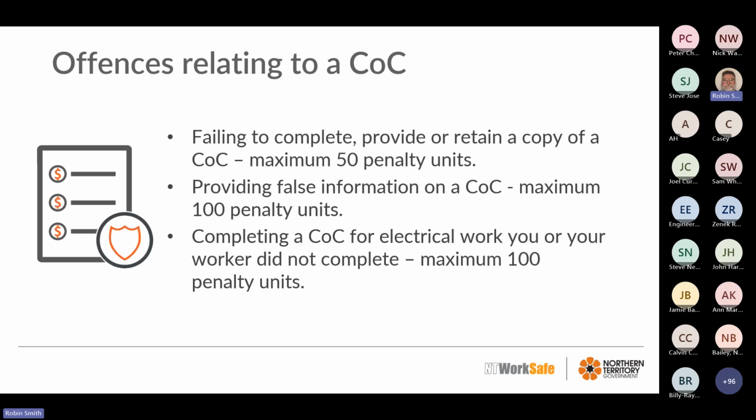Providing false information on a COC is 100 penalty units, and completing a COC for electrical work you or your worker did not complete, again, 100 penalty units. And that pretty much concludes my basic run through, and we can then swap over, and DCDD can give us a run through of the new digital COC.